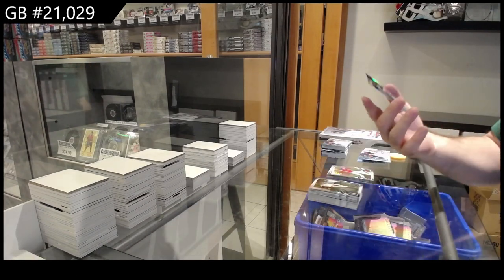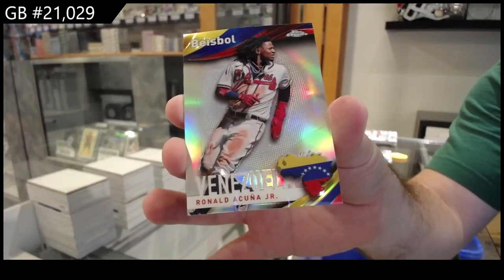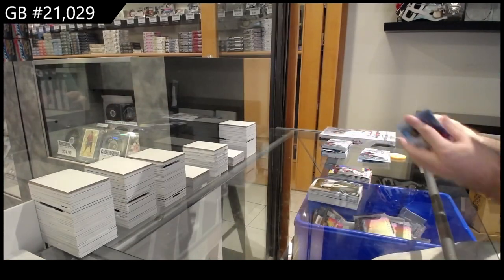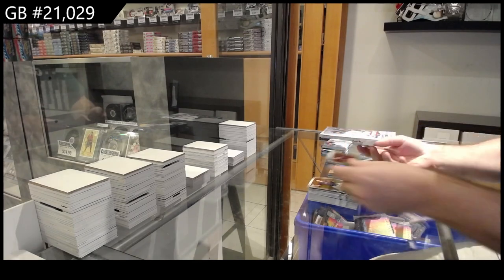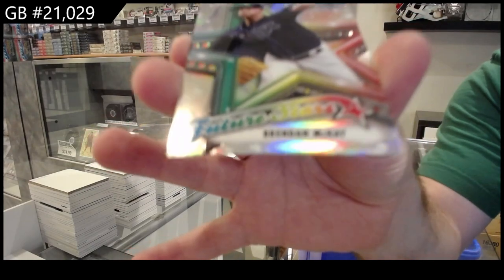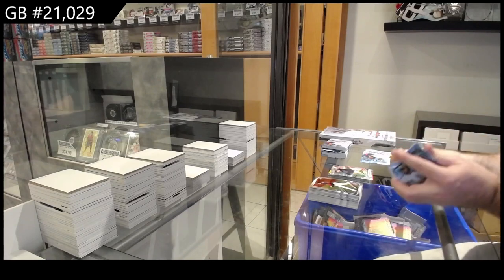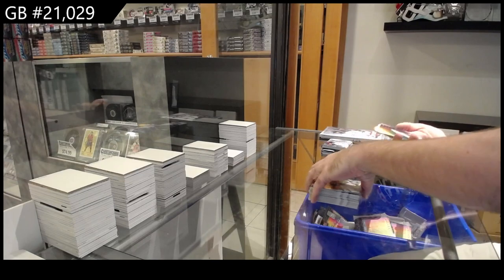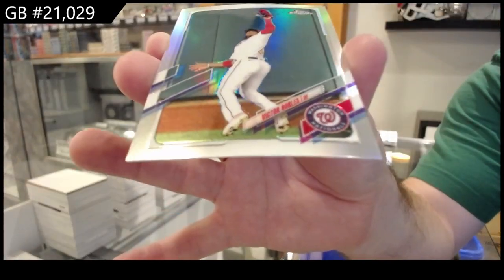We've got a Ronald Acuna Jr. for the Braves. Acuna Jr. We've got a future stars of McKay for the Tampa Bay Rays. McKay for the Rays. We've got a refractor of Robles for Washington.